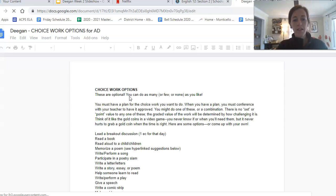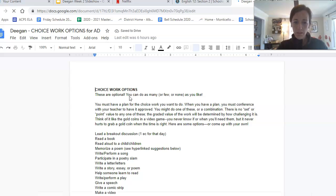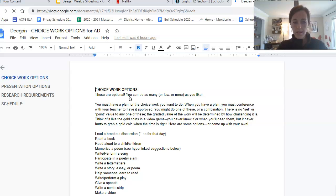Basically, in this class, you're going to have a lot of choice work options. As it says here, these are optional. You can do as many or few or none as you like. It's really just about honoring the ways that you as a senior are already reading and writing in your life and trying to give you a space to get some credit for that. I don't do this for other years, but by senior year, I just feel like y'all are reading and writing in really specialized ways. And you can come to me and say, look, I am reading a book. I'm reading this young adult author. I'm trying to get through all of their stuff.